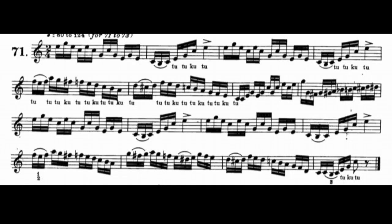Finally, we have Arban Page 172, number 71. Goal tempo was going to be 86 beats per minute for this. And oftentimes for my third articulation exercise on a given day, I'll choose something that I feel is really difficult. So this is triple tonguing arpeggios. Today's work is at 56 beats per minute, three times at that tempo. And here's what that would sound like.